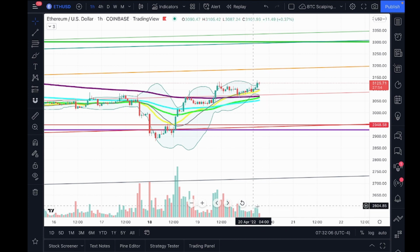Buy volume is good right now. We want the sell volume to stay low and then the buy volume to kick back in to take us up. So we're going to have to see how this goes, but we will follow up.